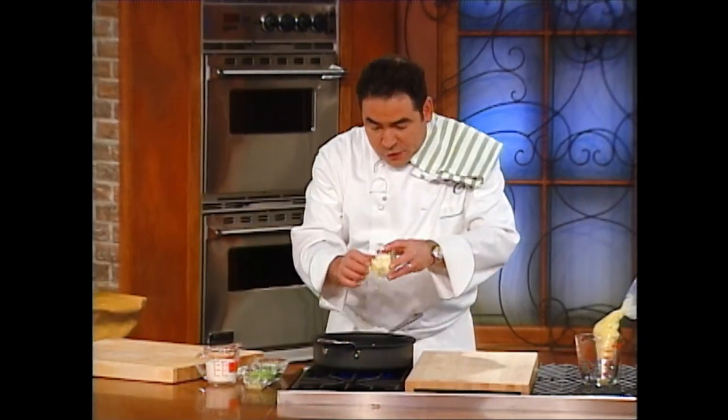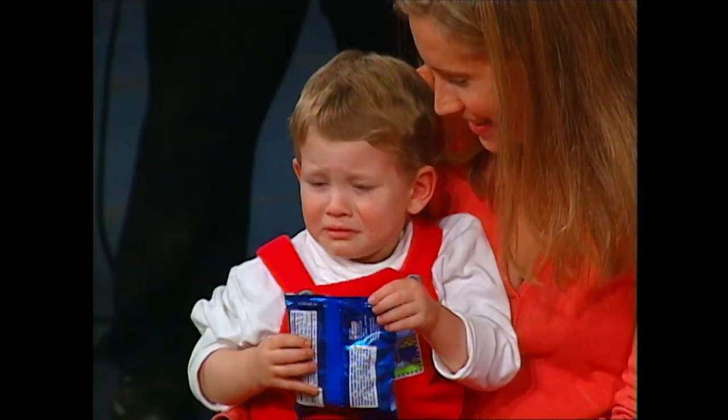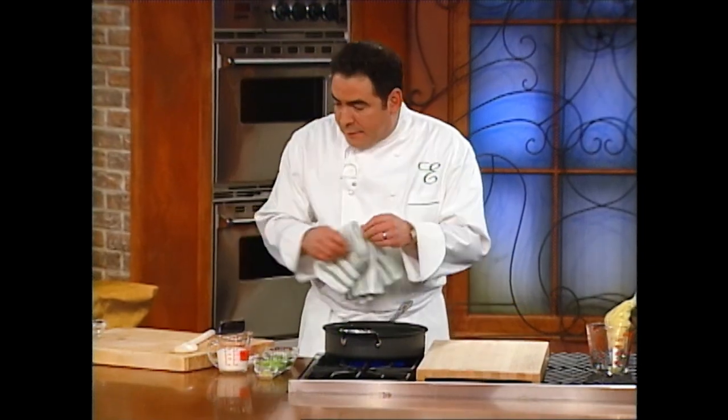Now, what we're going to do is we're going to start with a little butter in here. And we could use shrimp. We could use chicken. We could use chicken and sausage. We could use lobster, okay? We're going to use crawfish.